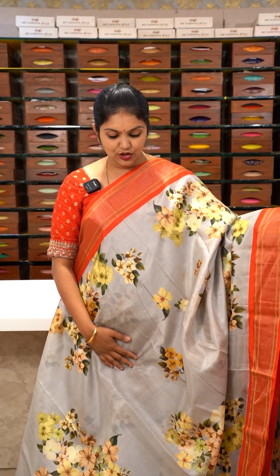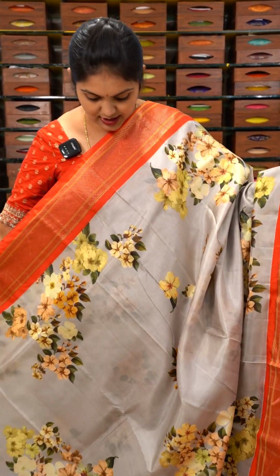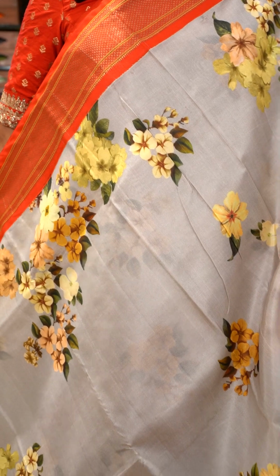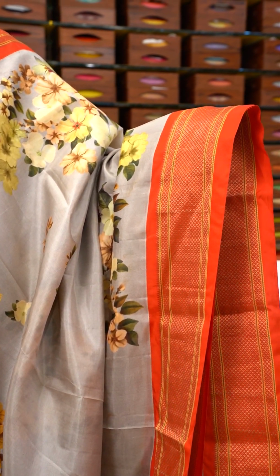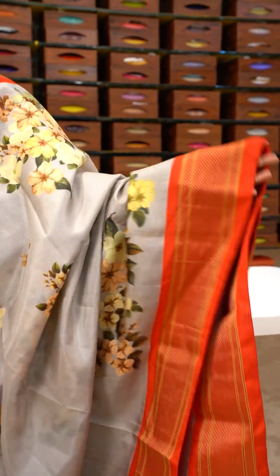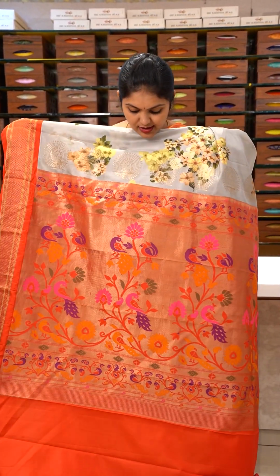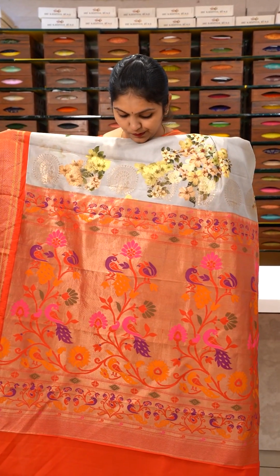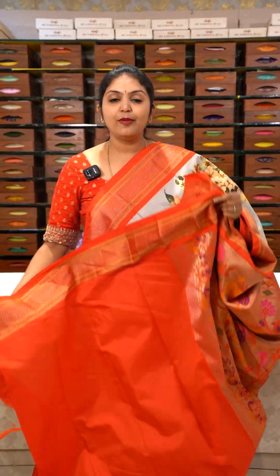So manchi combination andi, grey ki red shade ochindi. So dintlo anta modern style lo flowers print ochindi complete ga, different colors lo. And border lo red border pani ila dots pattern ochindi. Pallu is nice pythony inspired pallu complete ga. And this is a blouse. Offer price for this one is 12,750.